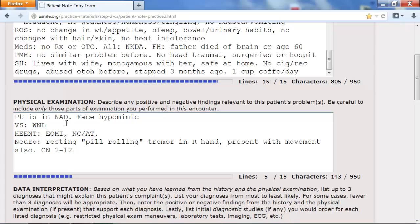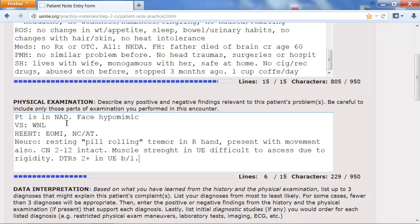Cranial nerves. Upper extremities. Bilaterally. And gait. So if you feel that you don't have time for checking gait, you can skip it, but it would be nice to include this part of the physical exam.